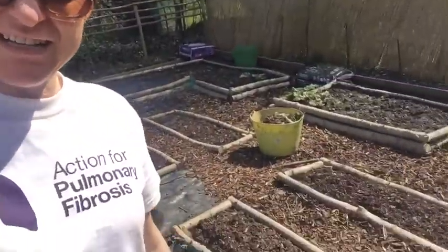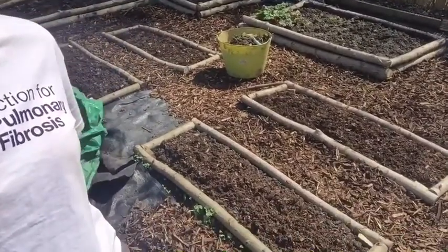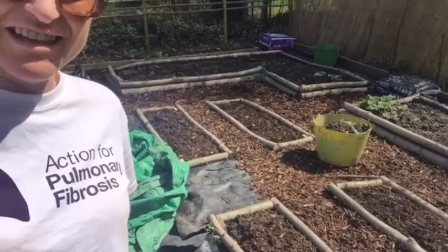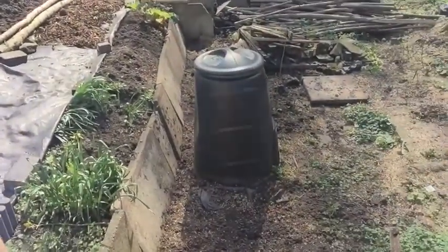It was a bit boring, so I didn't bother filming, but just behind me here, Isla's mini beds have been turned over, had some manure mixed in, and been secured to the ground, so they're all good to go for growing. And then I completed the row of slabs down here that constitutes some sort of retaining wall, if you like. So that was heavy duty work this morning.